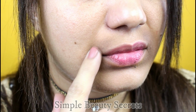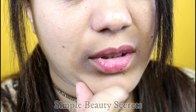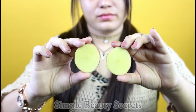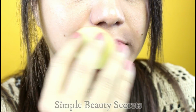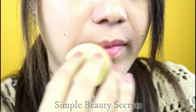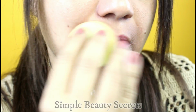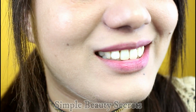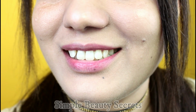Hack number 5. For dark spots, black spots, and darkness around your lips. In old times, potatoes were used to treat dark spots. Apply to the areas where you have dark spots or black spots, or if you have darkness around your lips, apply there as well. Leave the juice on your skin for the next 30 minutes and after that, wash it off. Do this daily for the next 7 days to remove dark spots and black spots permanently.